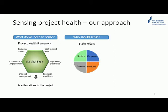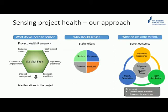Now we know what to sense in a project and who should sense. Let's ask ourselves what we want to find out. We want to find out the current state of the 7 outcomes listed and the forecast on achieving them. Note that outcomes are no longer about schedule, cost, quality, and scope alone, but also about customer experience, team satisfaction, and expectations of the delivery organization. These are often as critical as the more traditional outcomes of schedule, cost, quality, and scope for the project to be considered successful.